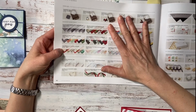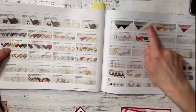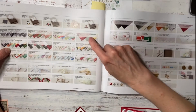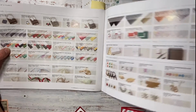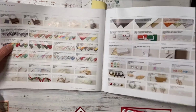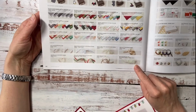That's $49. And then if you want, you can get the fancy specialty paper. You get a quarter package of each of these. I did the snowflake vellum, and I think I did snowy white sheets too. I think that's like $17. And then if you want, you can also get 2 yards of all the beautiful new ribbons to play with.